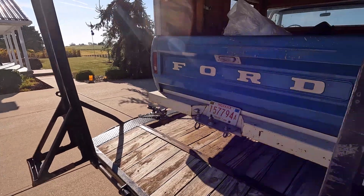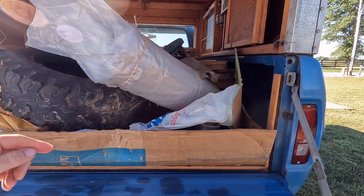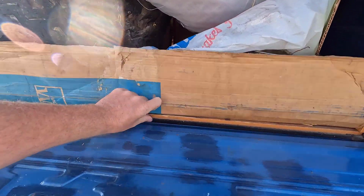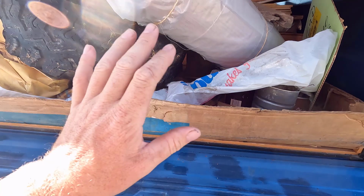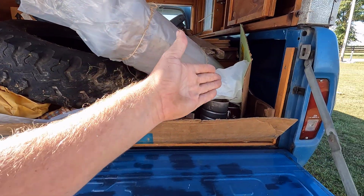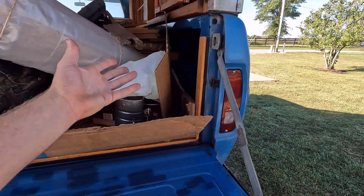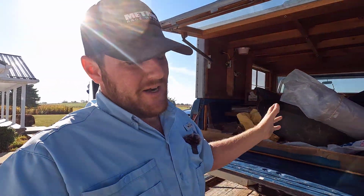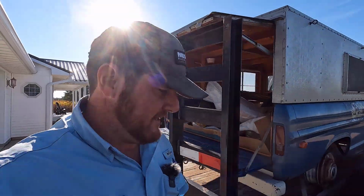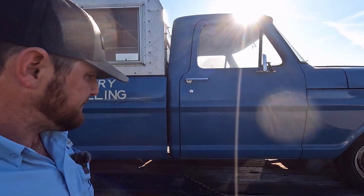And I'm hoping the floor is going to be mint, because under the topper that he built in 1968, so it's been on here since the truck was brand new, there's plywood under the floor. So I'm hoping the floor is going to be really mint, and maybe I can cut the floor out of this bed and use it on another bed, or maybe we can put end panels on and fix this bed. I'm not really sure. We're going to have to figure that out, do some more digging when we get back to the shop and clean some of this stuff out and see what we've got to work with.